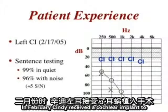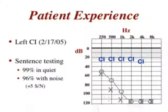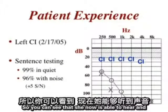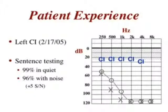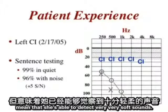In February, Cindy received a cochlear implant to her left ear, and these are her cochlear implant thresholds that were just obtained the other day. So you can see that she now is able to hear sounds in almost the normal range. That doesn't mean she has normal hearing, but it does mean that she's able to detect very, very soft sounds.